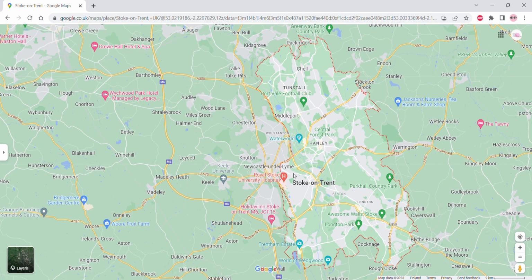When I was studying at Keele, I believe the day tickets on the Potteries was about £5. I don't know if they still are £5, but it was £5 a day, and it allowed me to pretty much travel on any of the Potteries buses, so I can go anywhere around Stoke-on-Trent with that bus pass. So it's quite a good deal.